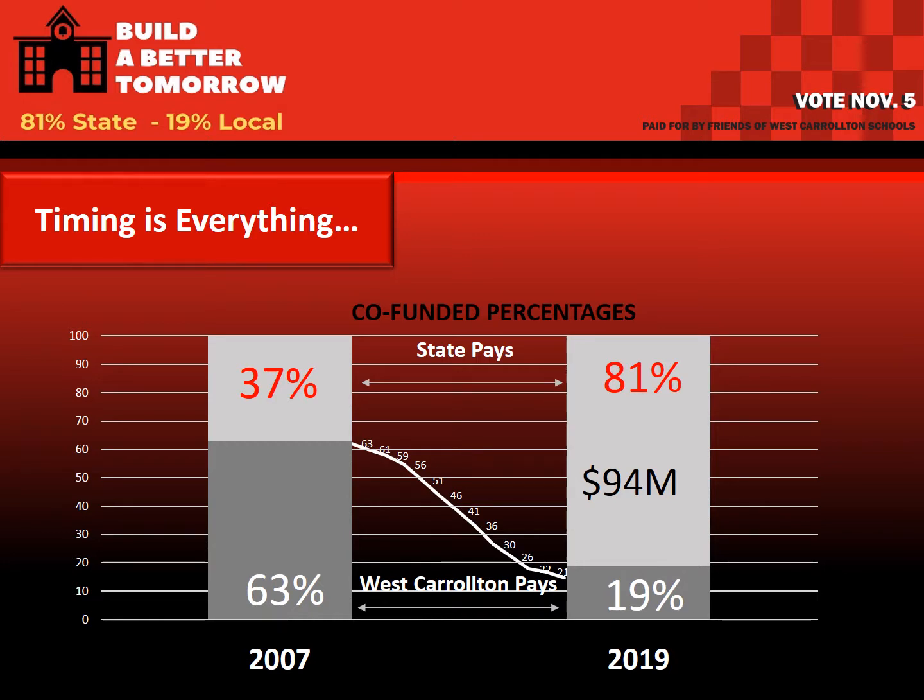In 2019, the West Carrollton School District inquired again about our equity rank and found that our local co-funded percentage of 63% had dropped 44 points to a 19% local share. To rephrase that, in 2019, the state will pay 81% and the taxpayers would pay 19% of the co-funded costs for new school buildings. Is this as good as it gets?